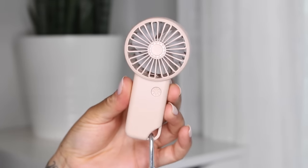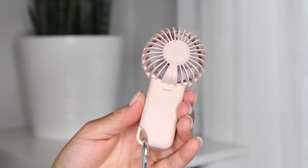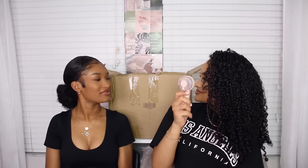Let me actually just put it on right now. So it attaches just like that. It's a super cute color, a light, muted, dusty pink. Is it charged? It's actually charged. Let me see if it has different settings. So it has three different settings. It feels really good. I actually don't want to turn it off because it's hot in here and it feels really good. When I'm not going outside, I can use this for my makeup when I do my setting spray. This is so cute and it fits right in the palm of your hand. They did have other colors, but I love this color right here.